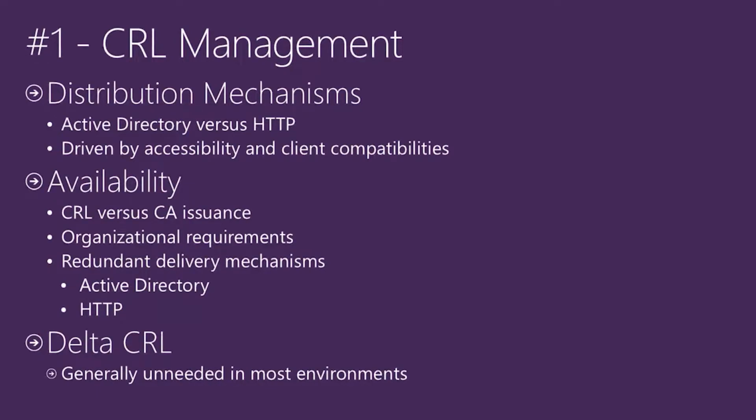So why choose Active Directory or HTTP if they both essentially do the same thing? A lot of times it's driven by accessibility. What kind of clients are you using? If you're mostly a university where you have a lot of Unix systems, a lot of unmanaged Active Directory, they're kind of oxymoron, unmanaged Windows machines, and it's not an environment where they're all getting the Active Directory, HTTP is probably your better option. If you're a Windows shop, you don't have lots of highly available websites, there's nothing wrong with Active Directory. So either one of them will work for you.